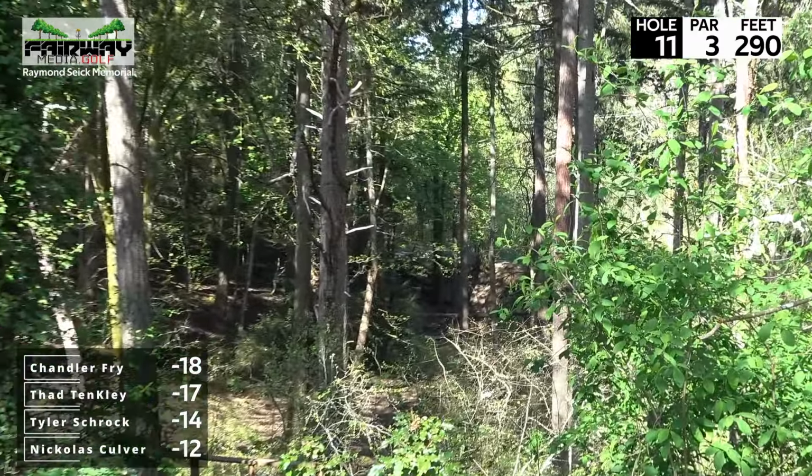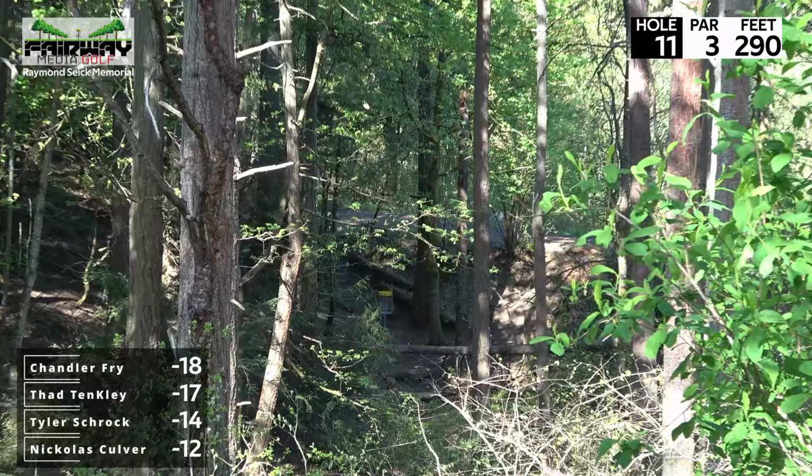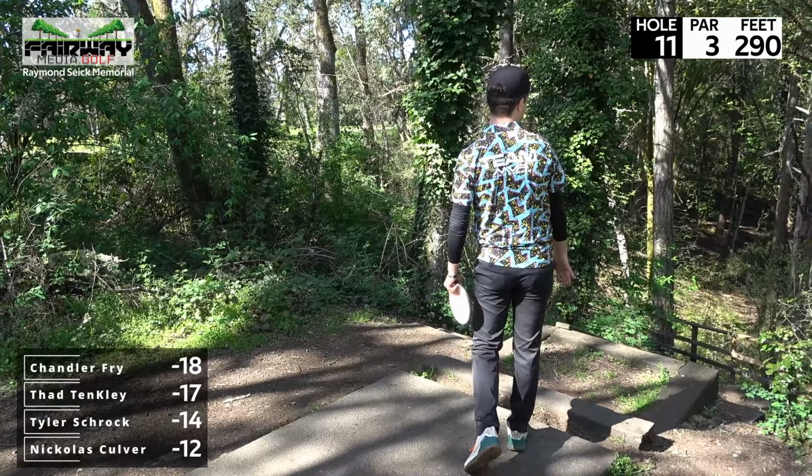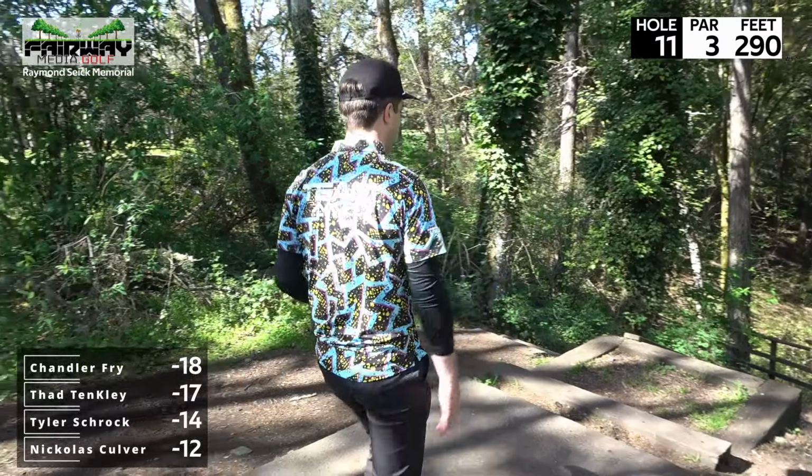That one's just slightly right, but he's definitely putting on the hole. This one looks a little bit too outside from Nickolas. Tough to see exactly where he finished, but he'll have a little bit of work left with this hole.